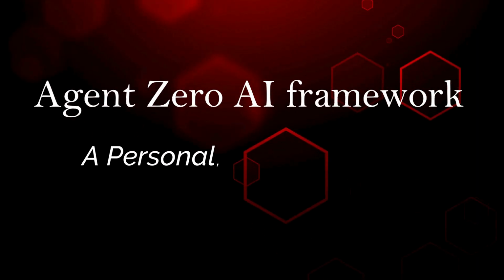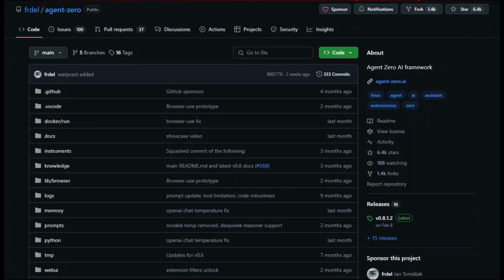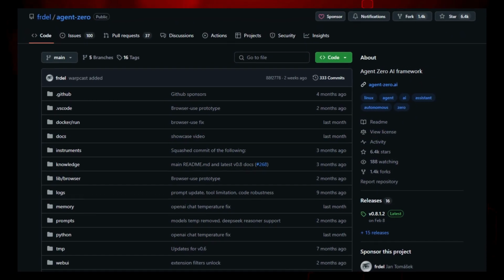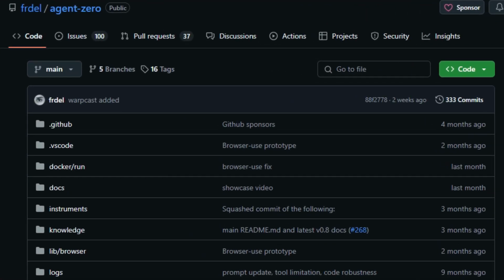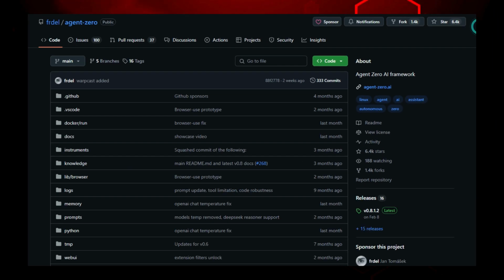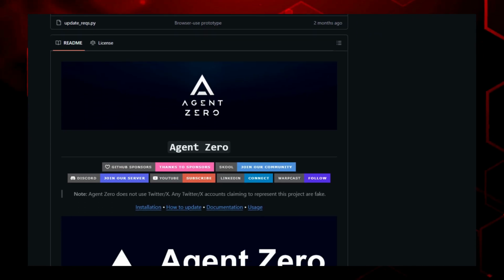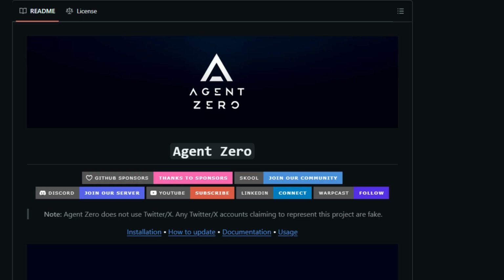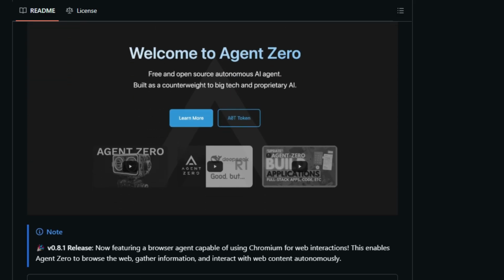Project number 7, Agent Zero AI Framework, a personal, organic AI that evolves with you. What truly distinguishes Agent Zero is its unique philosophy of being a dynamic and organically growing agentic framework that learns and adapts as you use it. Unlike predefined frameworks, Agent Zero is not pre-programmed for specific tasks but is designed to be a general-purpose personal assistant that you guide with instructions. It leverages the computer itself as a tool, with the ability to write its own code and use the terminal to create new tools on the fly, rather than relying on a fixed set of pre-built functionalities.